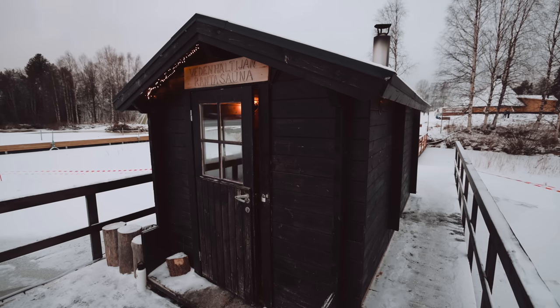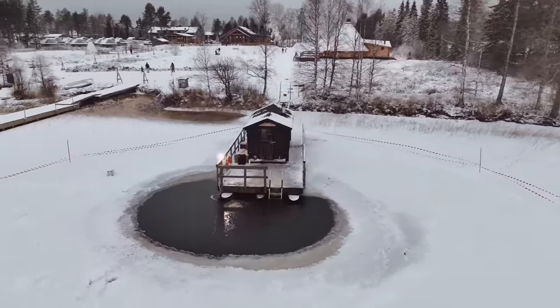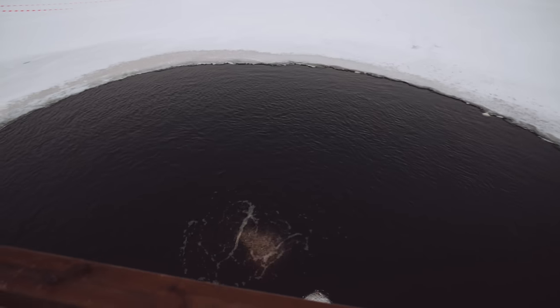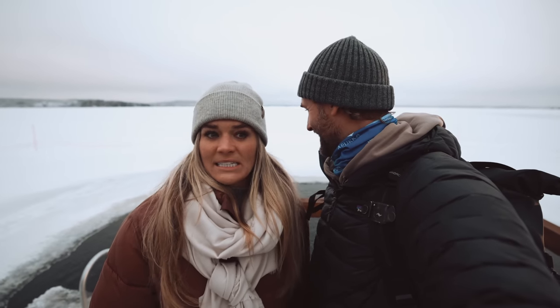This thing is out floating on the lake, and as you can see behind us, we have a nice big opening in the lake. They have a little pump that's just making the water move so that it doesn't freeze, and it's just this tiny little space right here that has stayed not frozen. They literally have to keep the water moving right here so that it doesn't freeze. This is insane. That's how cold this is.